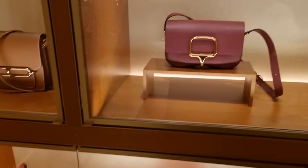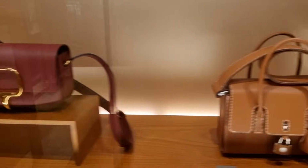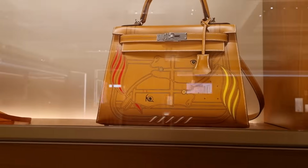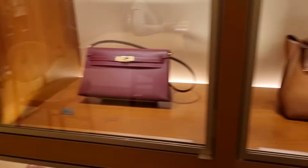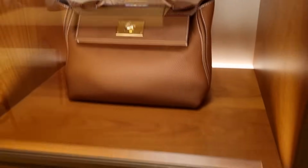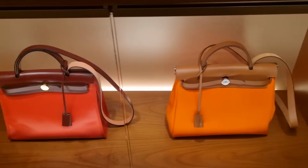Many gorgeous bags at Hermès. Of course, mini Kelly and Kelly, stunning, special Kelly. And look at this, it's a 24/24 bag. I know that because Jessie loves it. Otherwise I wouldn't know the name of it. Again, those colors are not for me.